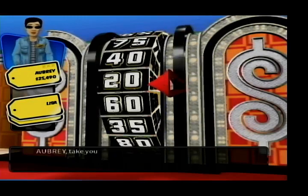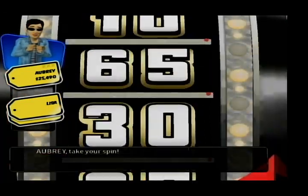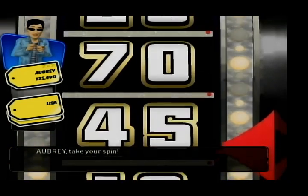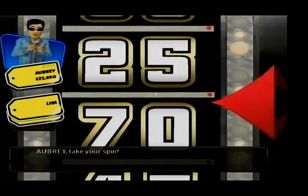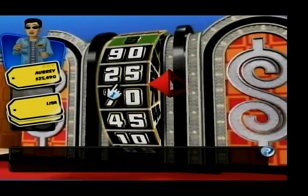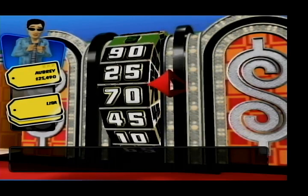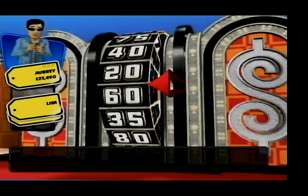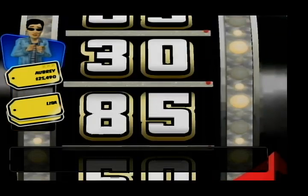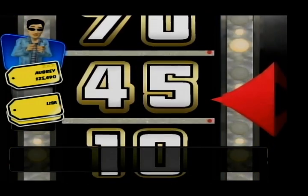It's time for the Showcase Showdown. Take your spin. $25. Would you like to spin again? $70.